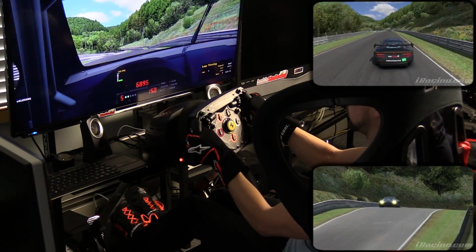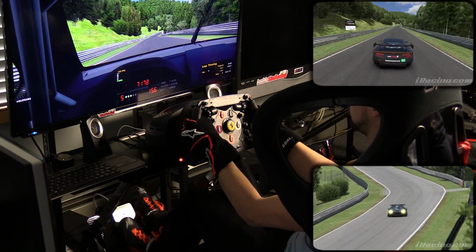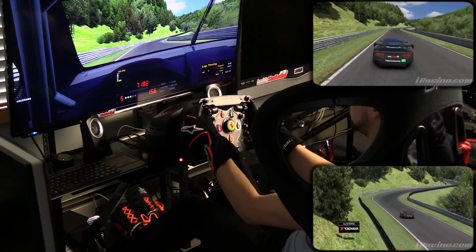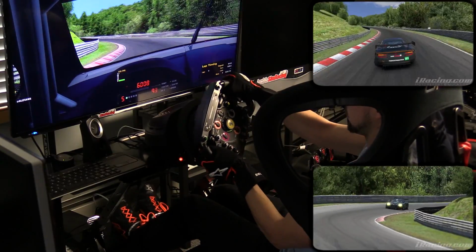And this section feels different from previous versions. It does. I thought this right-hander right here was, or maybe it was earlier, I don't know. Maybe it's because of the trees like you were saying. I thought there was a tighter right-hander earlier, but again, it just deceived me. And then this corner you just got to slow a little bit for.